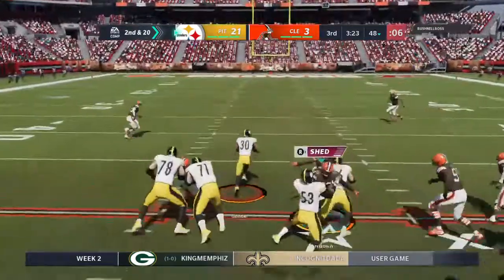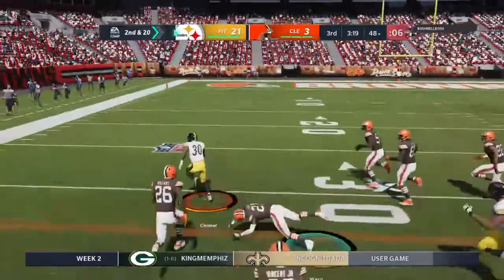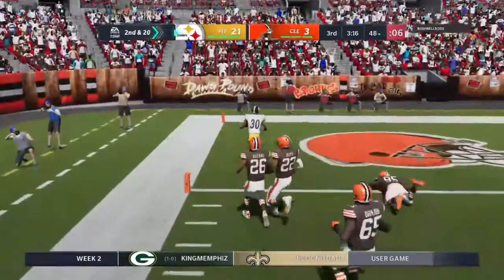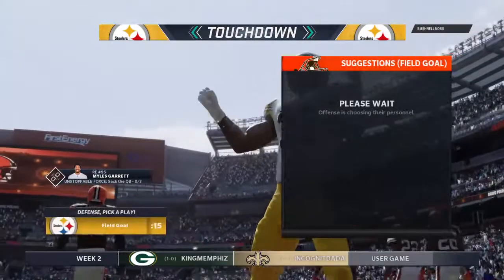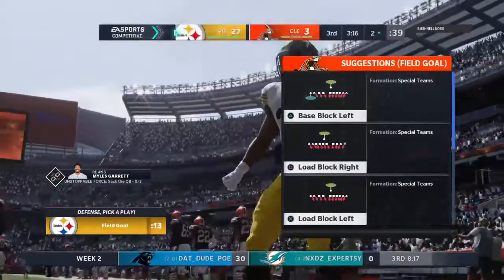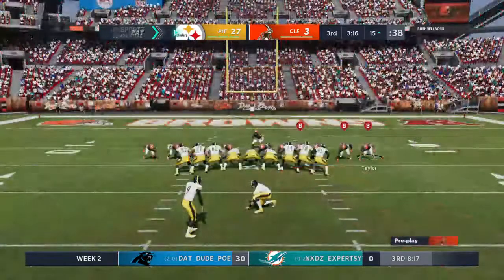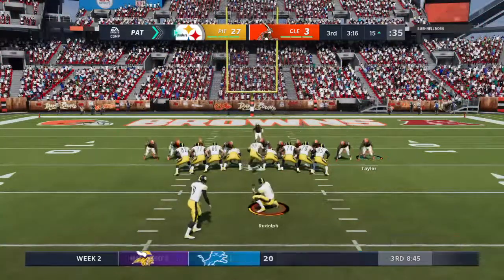From the gun, a give to Connor. Fights through at the 5. Room here to run. And he's free going down the left side. It's a foot race. And into the end zone. Touchdown, Pittsburgh. James Conner, his 2nd touchdown on the season. And the Steelers find a way to stretch their lead.